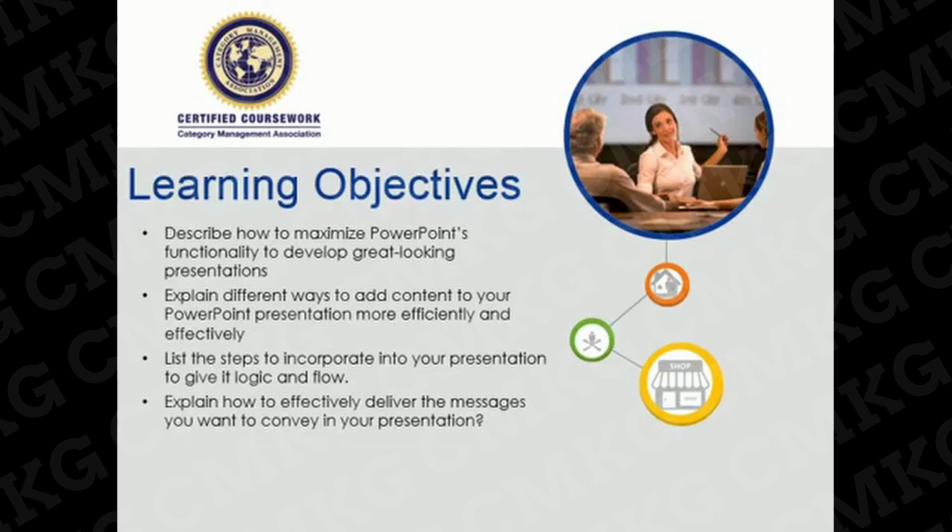Here are the learning objectives for the full course. We will only be partially covering some of these objectives in this course preview. Let's get started.